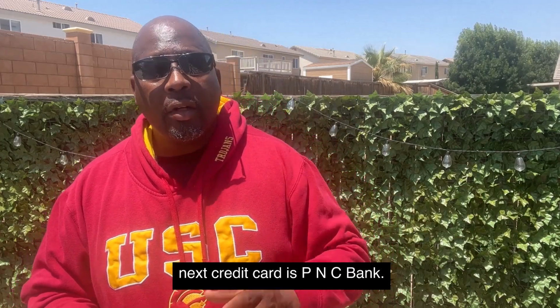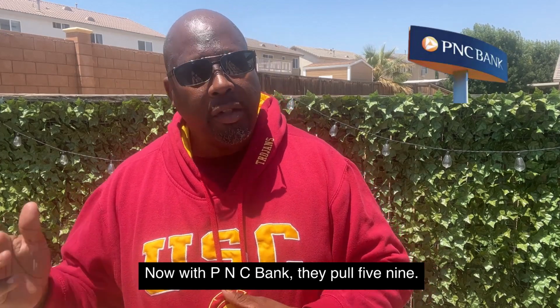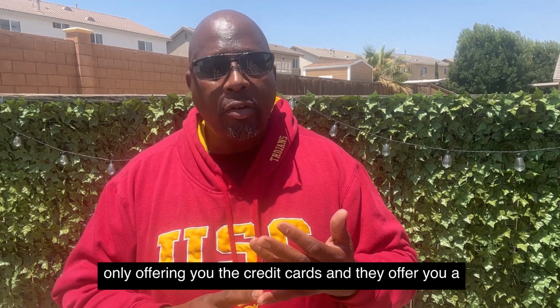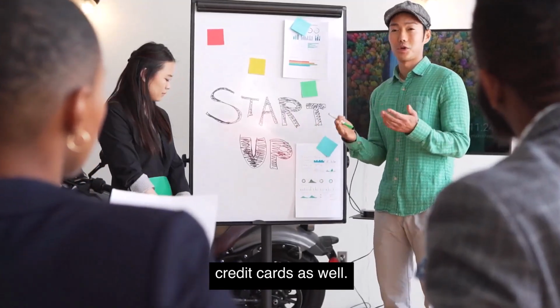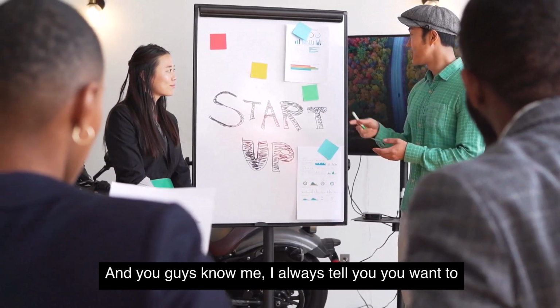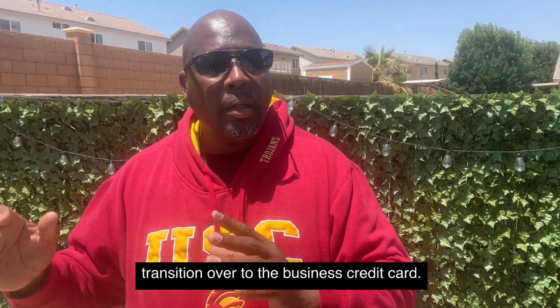Now, the next credit card is PNC Bank. With PNC Bank, they pull FICO 9. The reason I like PNC Bank is that they're not only offering you credit cards and a decent amount of loans, but they also offer business credit cards as well. And you guys know me, I always tell you, you want to build your credit up high enough so that you can transition over to the business credit card.